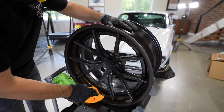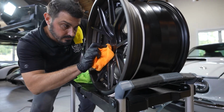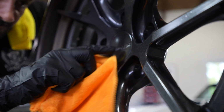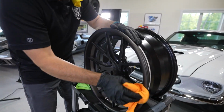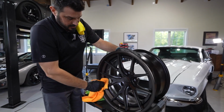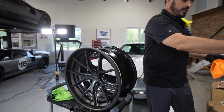All right, so I'm just going to give this a good wipe down. You know how to wipe stuff down. Forge Line! I believe we are decontaminated. That's awesome. So let's get rid of this, put this over on the box.